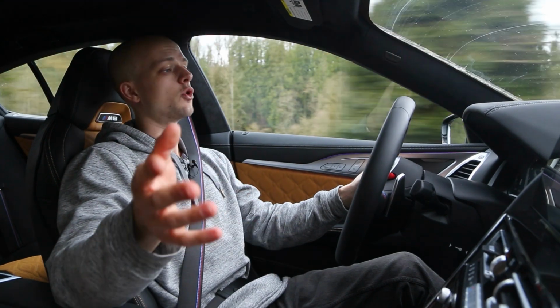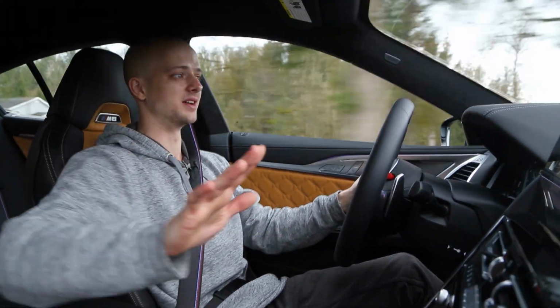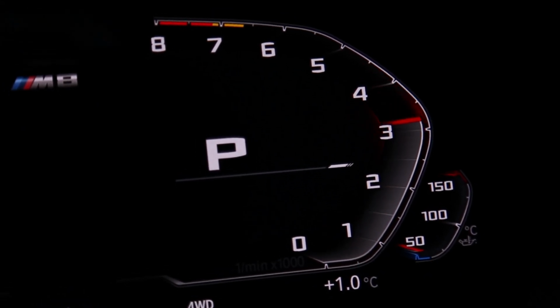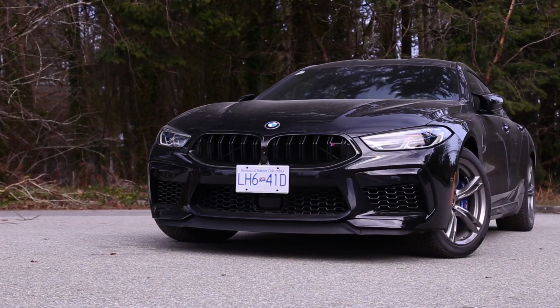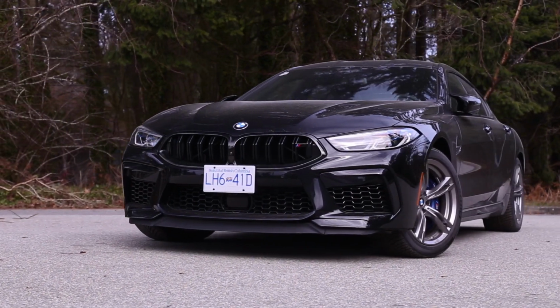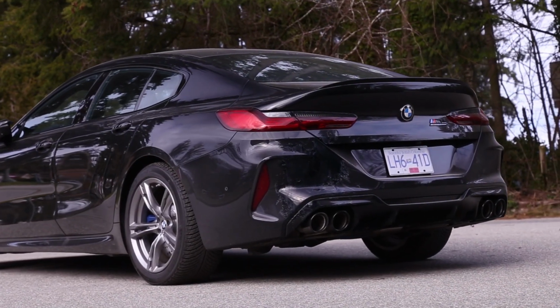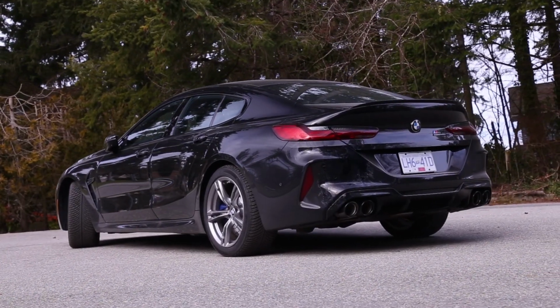So 617 horsepower, 553 pound-feet of torque being sent to all four wheels via BMW's xDrive dynamic all-wheel drive system. Now that is being sent through an electronically controlled multi-plate clutch before it gets sent to the M Sport differential in the rear, which then decides how much of a torque split to send to each rear wheel individually.